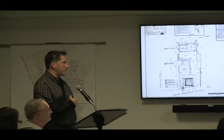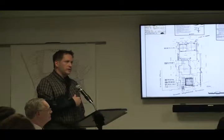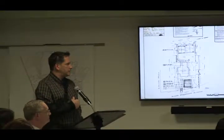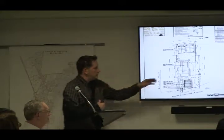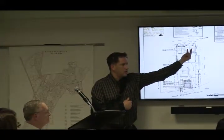There was a question about doing tandem parking in the back and trying to pack them. We went through it with the engineer and the building inspector, and it just wasn't working code-wise and access-wise. So where are the other two? The proposed two are here. There's two here outside, and there's two inside the garage.